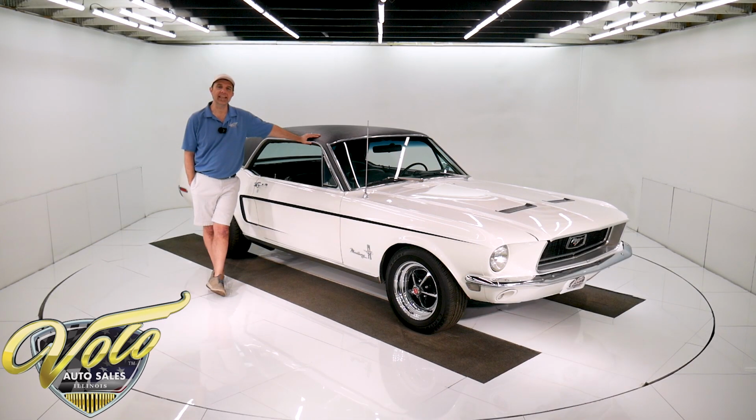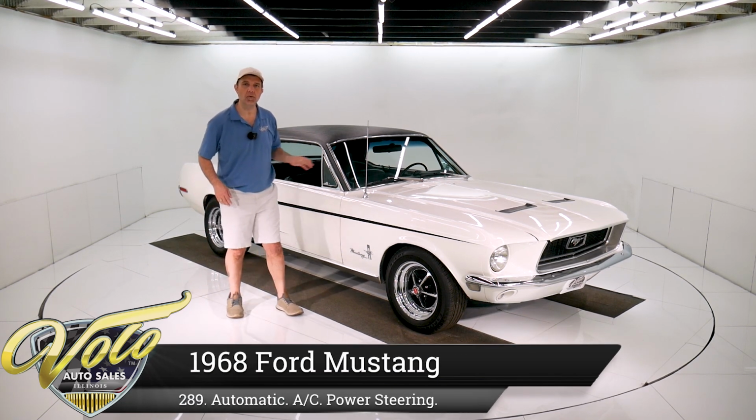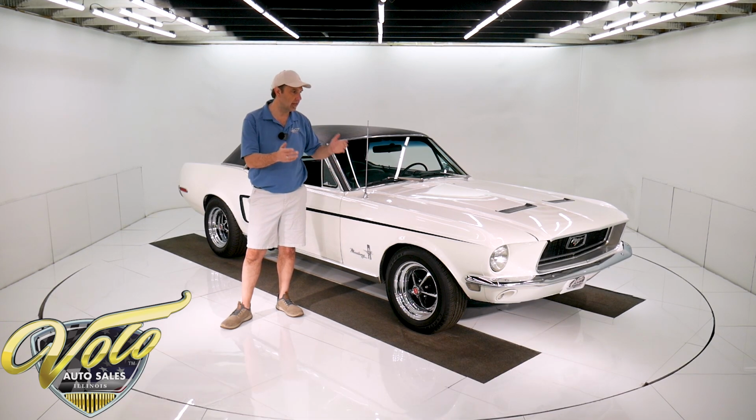Hey, we've got a Mustang here that checks a lot of boxes. It's a factory air-conditioned car, 289. Has power steering, deluxe console, Magnum wheels, sprint package. It's got lots to offer.